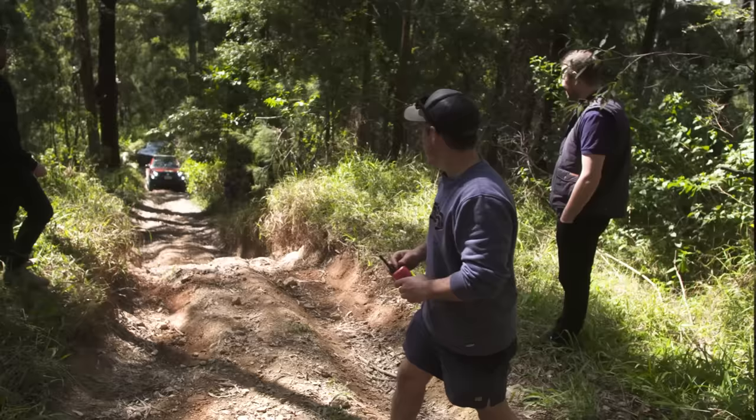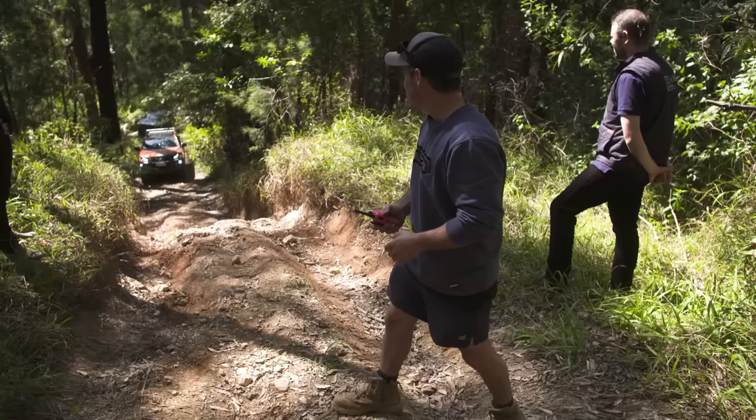The Triton's up next. I reckon the Triton will do quite well here because it's probably got a better ramp over angle than the Ranger. It's got the factory rear locker. Fingers crossed, it does it all right.